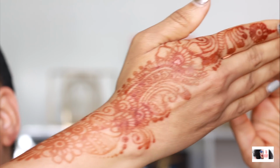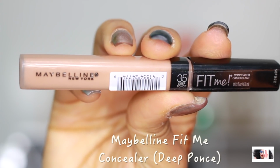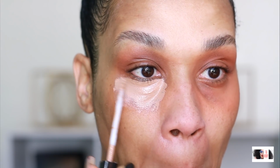This is my henna tattoo, just in case you were wondering what is on her hand. Now I'm going in with my Maybelline Fit Me Concealer in the shade Deep Ponce. I specifically choose this particular shade of concealer because it does have a peach undertone to it, which helps to balance out the orange, and combined completely cover my dark circles wonderfully.